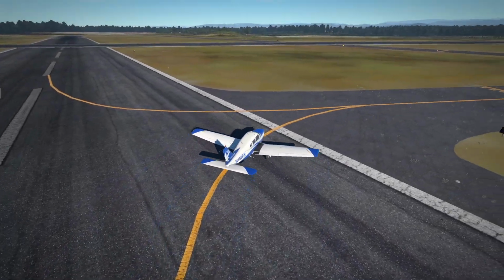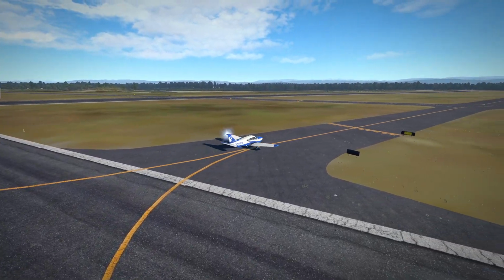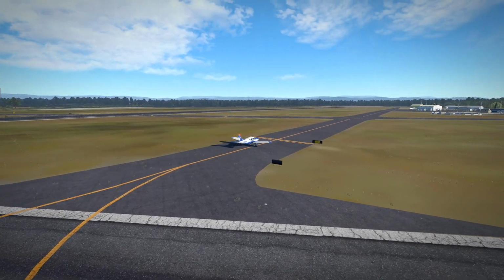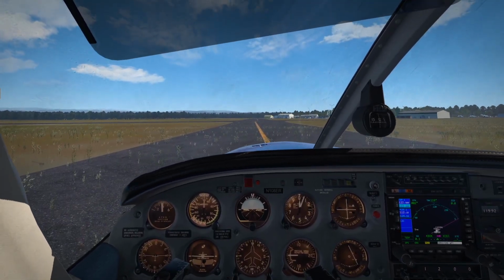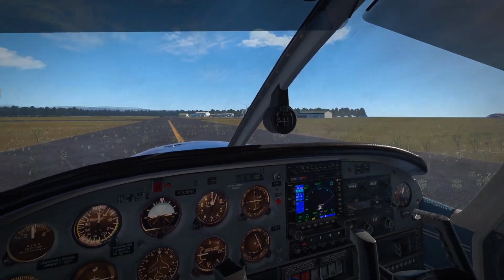I like the touch of the grass growing through asphalt. Crescent City traffic, November 108 Echo Romeo, clear runway 36, Crescent City.